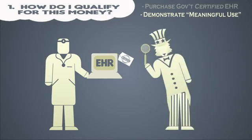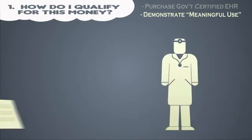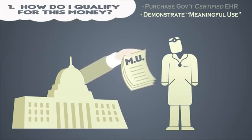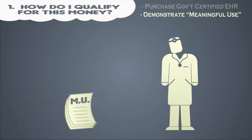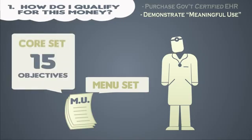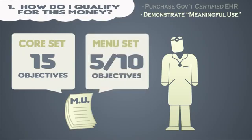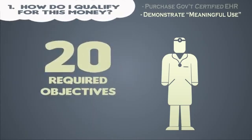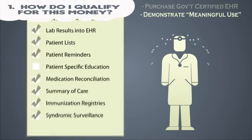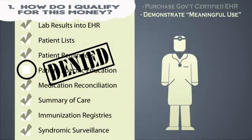This means that you will have to prove to the government that the EHR is being properly implemented according to their criteria. This criteria is detailed in a list of 25 requirements issued by the Department of Health and Human Services and is broken down into two sets of objectives and measures: a core set and a menu set. The core set consists of 15 non-negotiable objectives that all physicians must comply with. In the menu set, however, providers are free to choose 5 items from among a menu of 10 to implement. In all, this means physicians must meet 20 total objectives in order to demonstrate meaningful use. Fail to meet even one of these meaningful use requirements, and you become ineligible for the incentives.